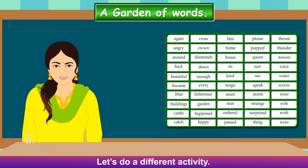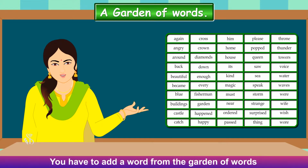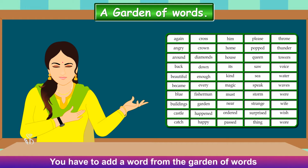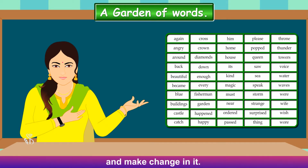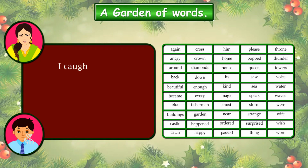Wonderful! Let's do a different activity. Here, I will show you one sentence. You have to add a word from the garden of words and make a change in it. Example, it's a house. It's a beautiful house. I caught a fish. I caught a blue fish. I caught a magic fish. I saw a man.